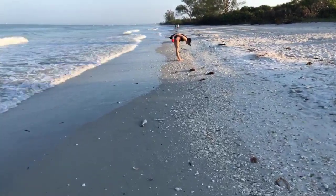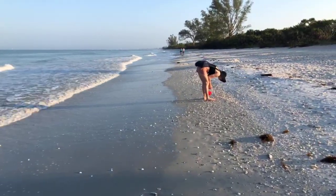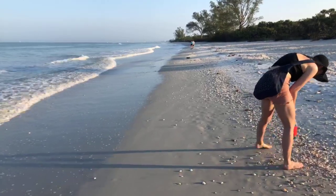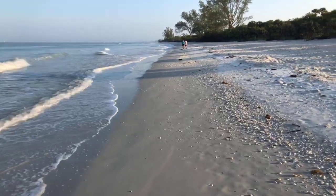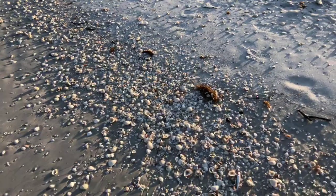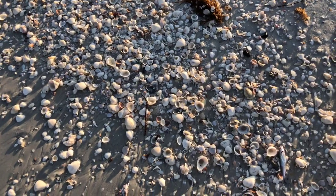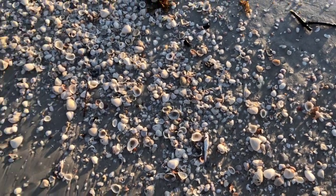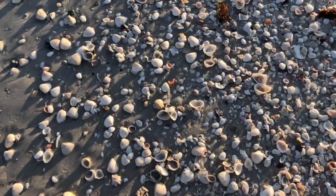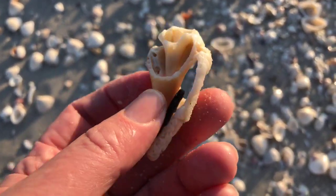Beautiful weather. Other than the red tide, it's gorgeous out here. Anything interesting down here? Let's see. This is the types of shells, all these little ones, where you really gotta take your time and bend over and look, and the more you look, the more you're gonna find. There's an old conch shell.